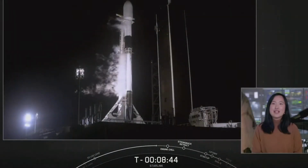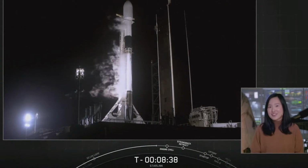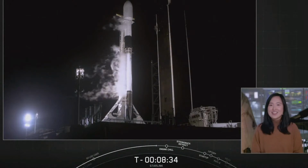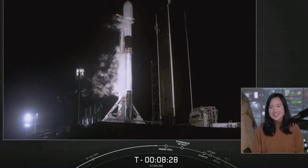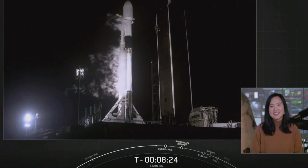Today will be the first time that we are reusing one of our fairing halves for the 4th time. The other half will be flying for the 3rd time. Our recovery ships Go Searcher and Go Navigator are currently stationed in the Atlantic Ocean and will pull the fairing halves from the water upon landing. And with that, let's check in to see how the countdown is progressing.